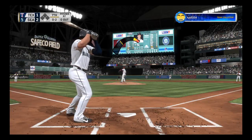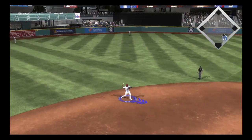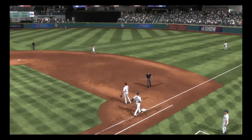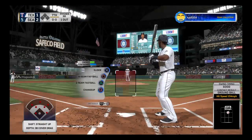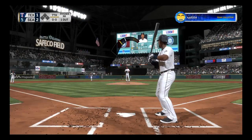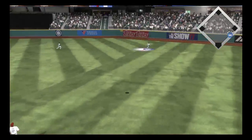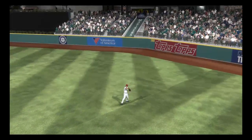Into the windup. Here comes the 0-2 pitch. Hard on the ground toward short. There is Andrus. Throw on to first, so a good comeback there as he gets the first out of the inning. The center fielder. Ready for another shot now. Gerard Dyson. He's working on a 1-for-3 thus far. Pulled toward right center field. Chu has a read on it, and he makes the catch for the second out.